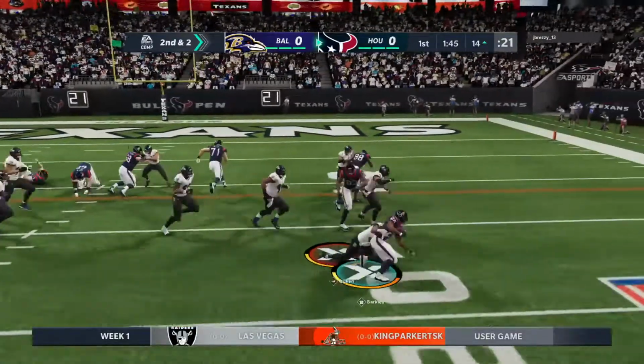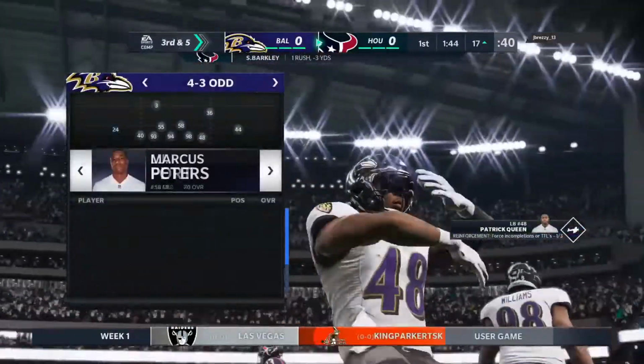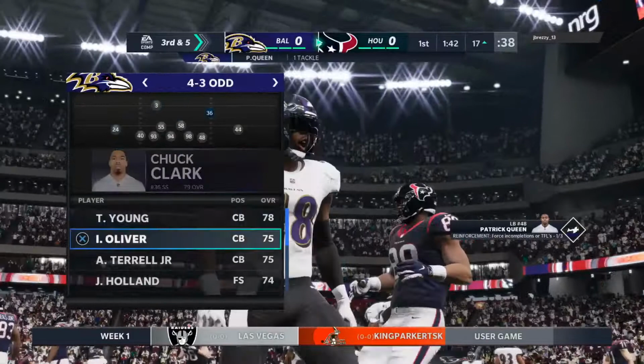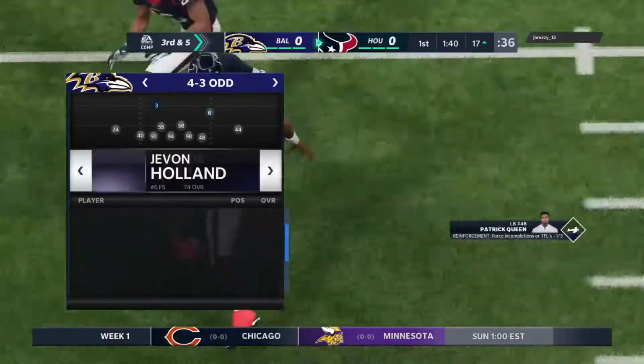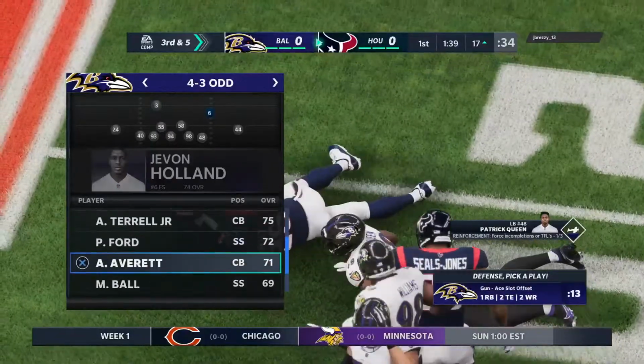On the ground, this is Saquon Barkley. And this play gets blown up. They'll lose yardage. Back at the 17. That'll set them back with a loss of 3 on the play. And that'll bring up a 3rd down.